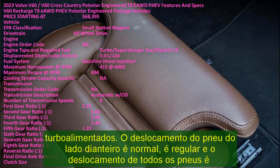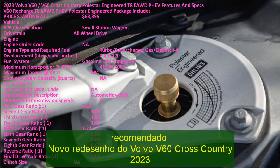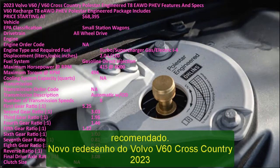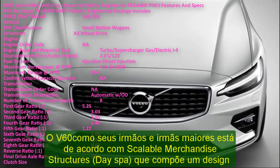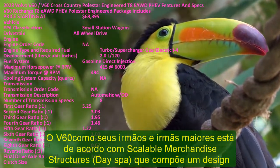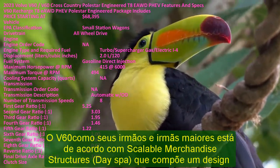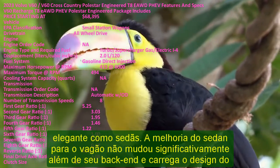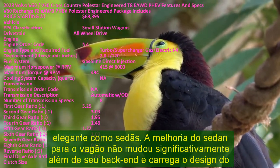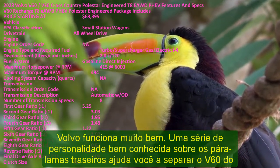The change from sedan to wagon has not altered much aside from its back end, and it carries the Volvo design extremely well. A well-known character line over the rear fenders helps to separate the V60 from the V90. The concave grille is vertical among swept back headlights that are in the shape of Thor's hammer. The long hood, low slung body, with the classic Volvo traits of the large and muscular shoulder line helps make the car appear smaller than it is. The wheelbase in the V60 is 4.9 inches longer and 2.0 inches wider compared to the outgoing model, and the wheelbase has grown 3.8 inches more.